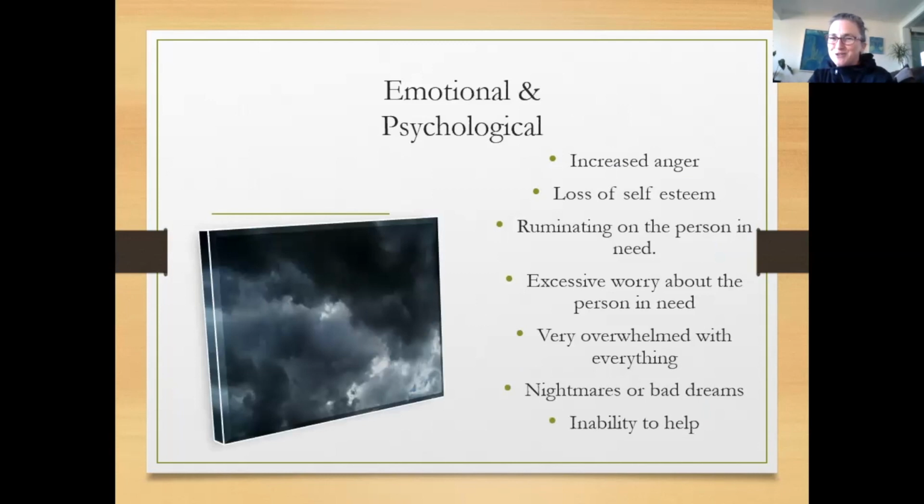Here are some emotional or psychological symptoms to look for. You have a hairpin trigger when it comes to anger. You have no self-esteem or loss of self-esteem. You are worrying so much about the person who is in need. You're feeling very overwhelmed with everything. You're having nightmares. And sometimes you just throw your hands up and you just don't have the ability to help anymore. You're just done.